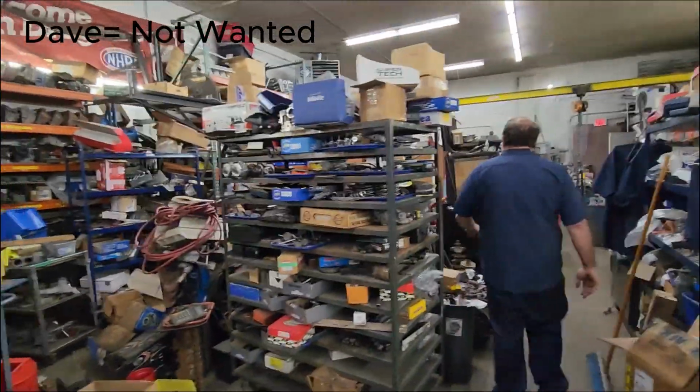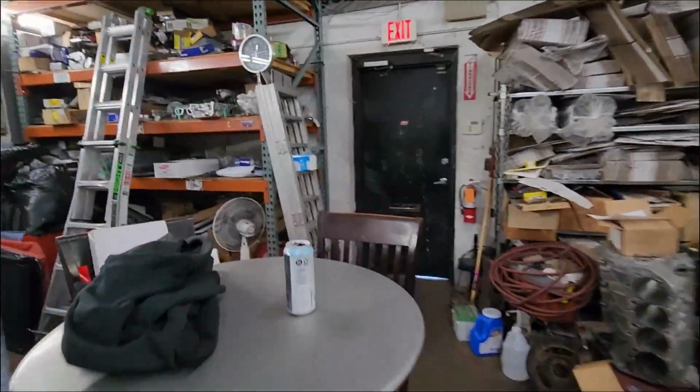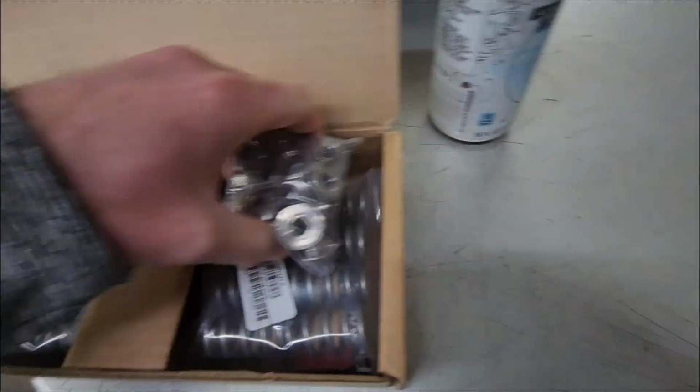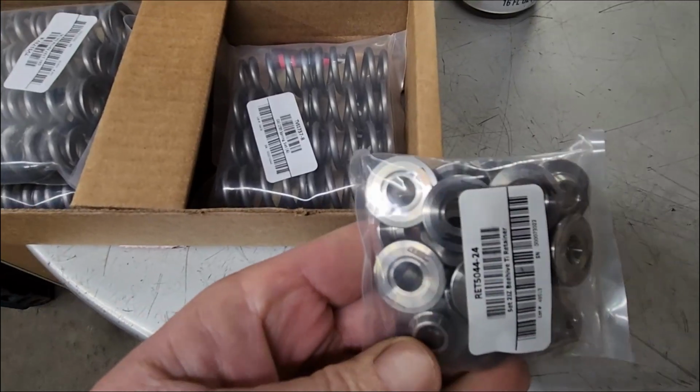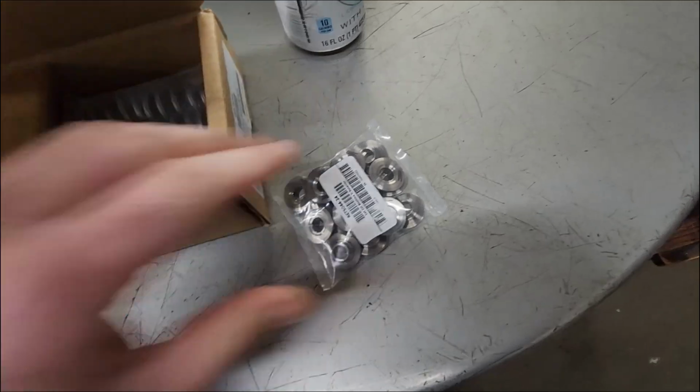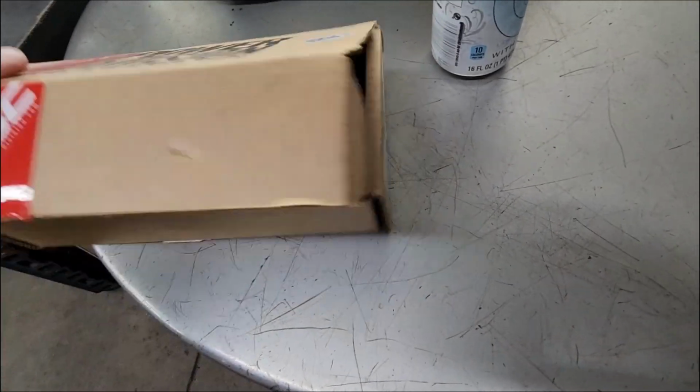So they do all the machine work on all my stuff, and they said that one of my titanium retainers was damaged. So here are new titanium retainers and some new springs. You know, it's just money, so we'll just drop that off.